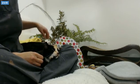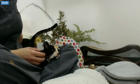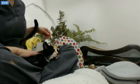Neelix and Sloaney have already tested negative for feline leukemia FIV, so that's good.